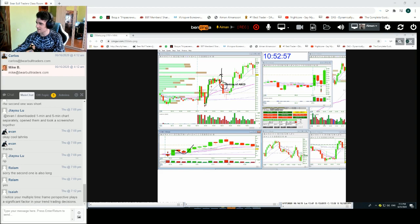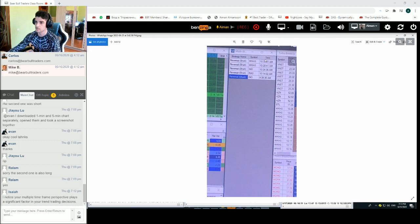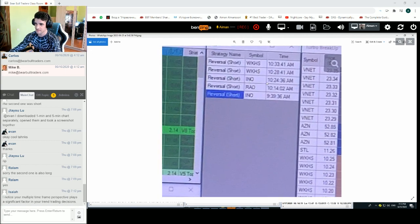The second thing, and I really remember this, let me actually show you something, guys. It wasn't only not an ABCD pattern. Let me download something there. Unfortunately, guys, this is ugly. I just shared this with a friend. You see this? Where is it? 9:39. Reversal to the short side on our scanners.